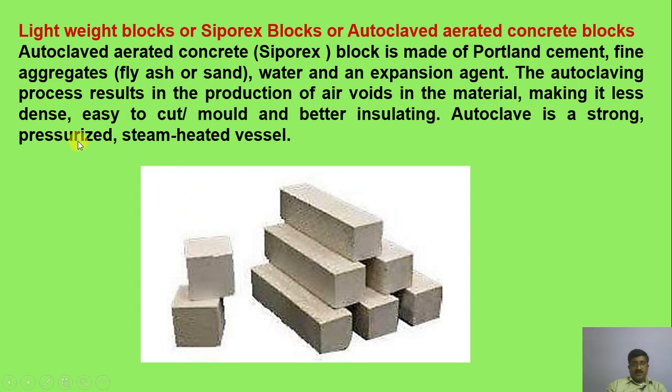So let's discuss the lightweight blocks or Siporex blocks or autoclaved aerated concrete blocks. You can see the view of this. These blocks are very lightweight and very handy, and can be placed very easily in construction. Autoclaved aerated concrete Siporex block is made of Portland cement, fine aggregate, fly ash or sand, water and an expansion agent. The autoclaving process results in the production of air voids in the material, making it less dense, easy to cut or mold, and better insulating.